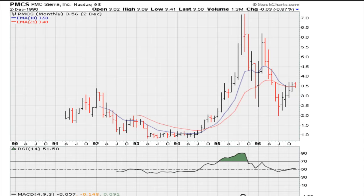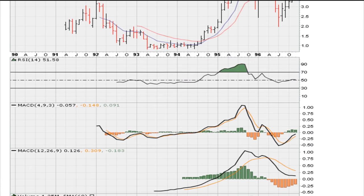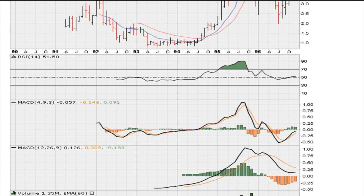And here we have the action for PMC-Sierra between 91 and 96. The key here is take a look at this nice blast that the stock recorded in 1994, moving from a split adjusted price of $1 all the way to about $7. And we can see that that move began when the RSI and the MACDs did confirm the ultimate Muathe breakout, as you can see here, moving to fresh all-time highs.